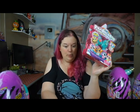I have to look up the price point of these, but they are cute little toys. They are ages 3 and up. I will say the bows are a little small. So if you have small ones on your shopping list this year, it's kind of up to your discretion if that is something that you would want them to have at 3 years old. So let's go into this one.